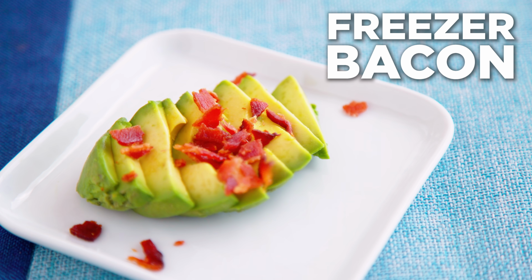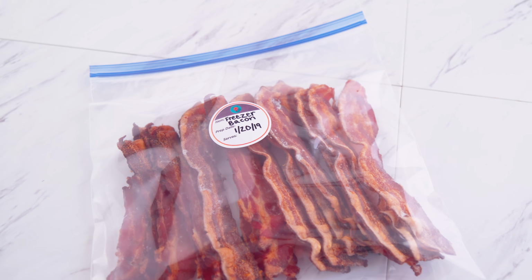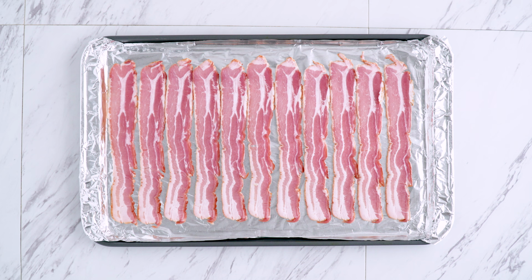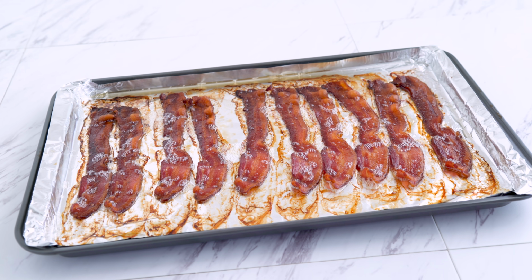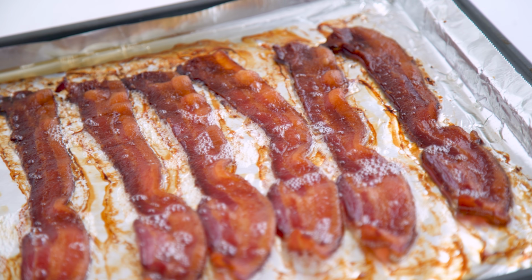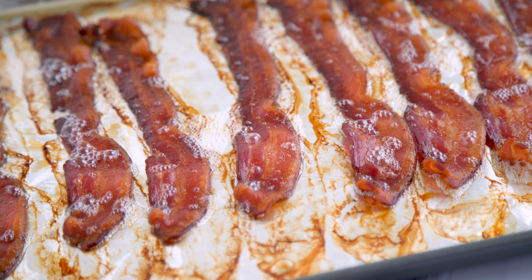The next staple we're making is freezer bacon. This one is so easy, I don't know why I didn't start doing it sooner. We're going to line trays with bacon in a single layer and bake it in the oven. How long it goes will really depend on how thick your bacon is and how crisp you want it. First of all, you can stop here and just eat the bacon, and look how easy that was to cook.